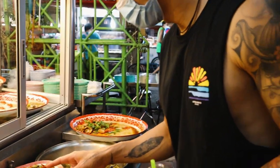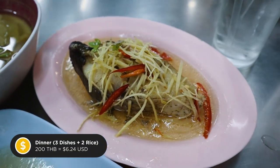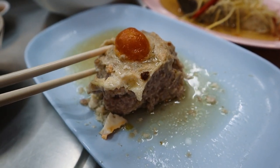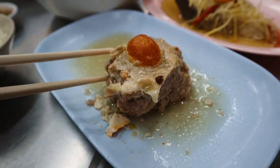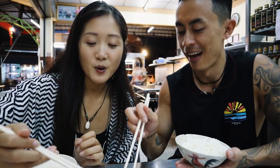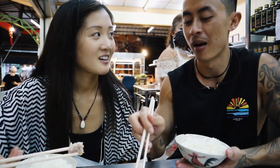So we ordered a soup, a steamed fish, and what was the last one? Oh, a minced pork steamed with salted duck egg. Which one are you going to try first? I'm going to try the steamed pork with the salted egg. This one is way better than what I had at your mom's. I don't believe you. My mom makes the best food.